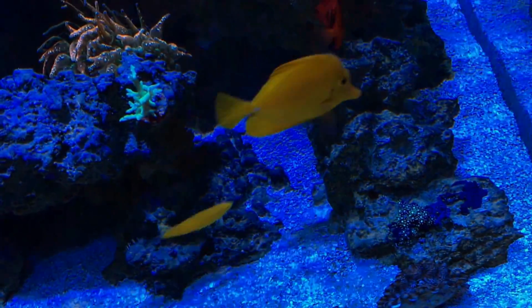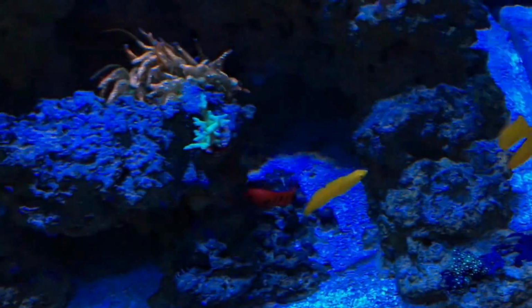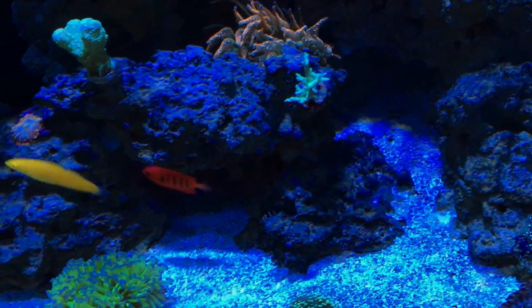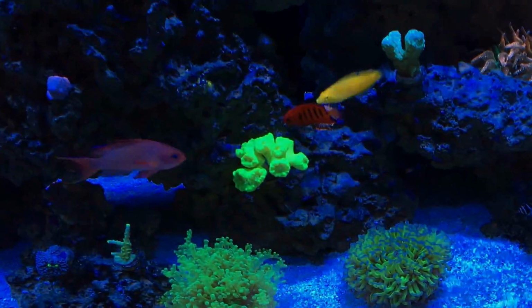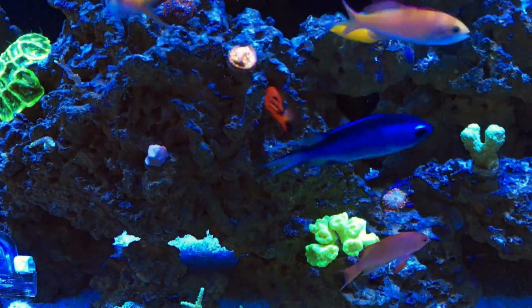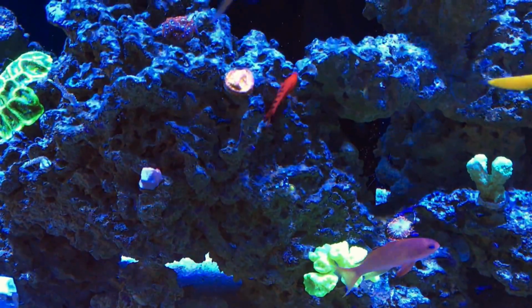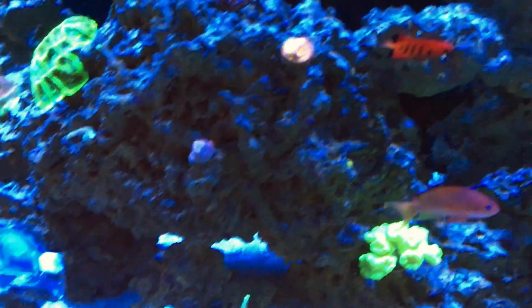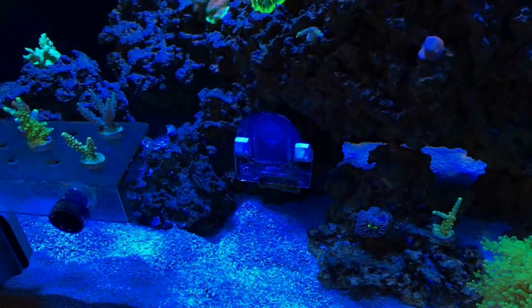The green star polyp gets all sucked in too, so hopefully things will be okay with him in there. I do feed the tank quite heavy, to make sure everybody's happy and not picking at corals, and keeping the tang non-aggressive. So I have the garlic seaweed there.